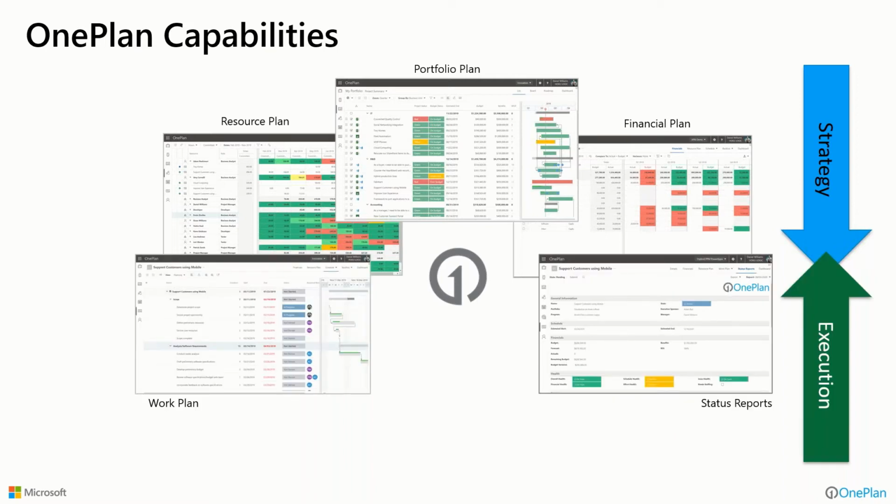We also have the execution pieces for those execution leaders, work planning, both in waterfall or agile or in hybrids, that allows us to track all types of work in a holistic portfolio, as well as status reporting that becomes a natural output of the process here rather than something we construct each and every reporting cycle.